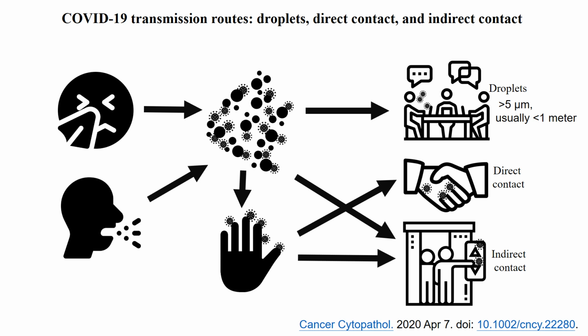The other two transmission routes, so-called airborne or fecal-oral transmission, are both possible because there are some articles published on these transmission possibilities. But they are believed to not be major transmission routes because they still need to prove themselves.